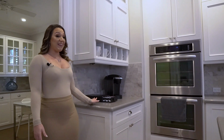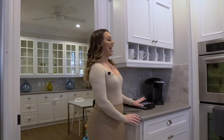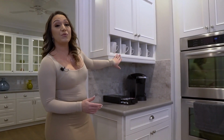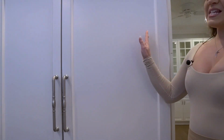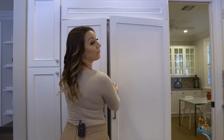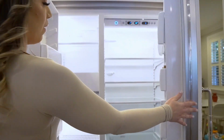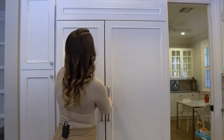Moving on to another thing that I absolutely love. You have a coffee bar. I'm a coffee fanatic, so this is a personal favorite of mine. I love how you even have these little cutouts right here for all of your mugs, super accessible. First thing in the morning, you're good to go. Moving on, before I go into the next room, this is a really great feature here. You have your paneled-in fridge and freezer. How awesome is that? It looks super flush with the entire kitchen and keeps it really seamless.